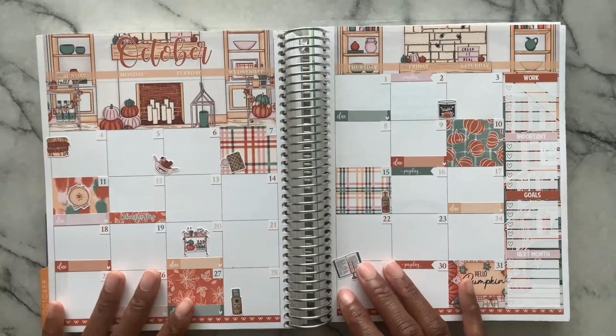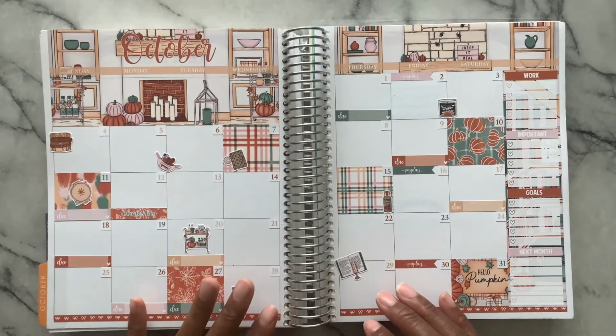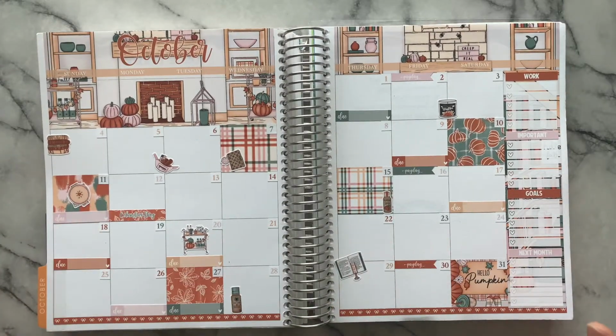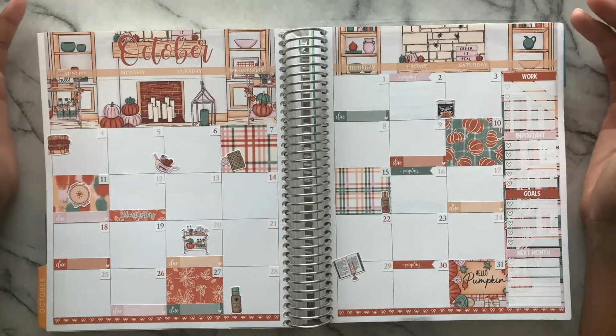I'm gonna fill this in off screen because it's already been such a long video. I'm at like 26-27 minutes right now, so we'll see what I can get rid of in editing. But it's a really long video, and if anything, I will make sure to include the finished completed spread in my November planner flip through. So stay tuned for that if you want to see how it all comes together.